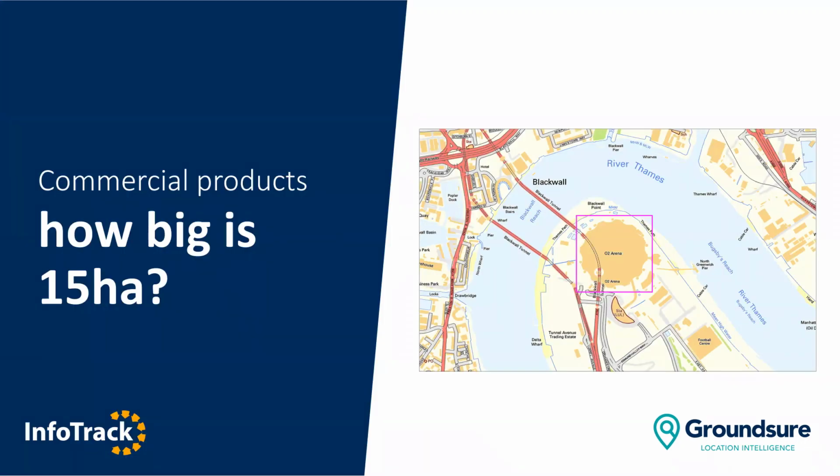And this slide just puts into perspective how big 15 hectares is. So all of our reports in the first instance, in the first tier, will go up to 15 hectares. And as you can see, it's just around the size of the O2 and the surrounding area.